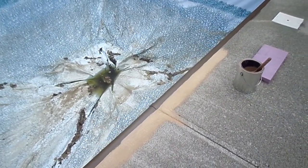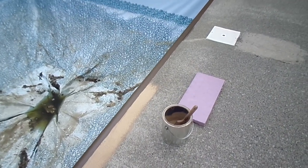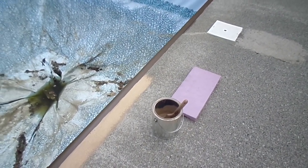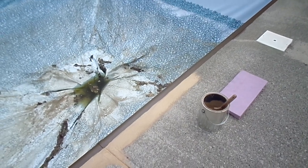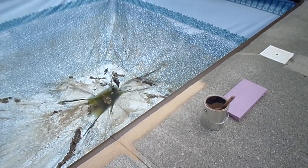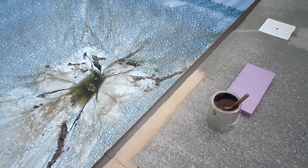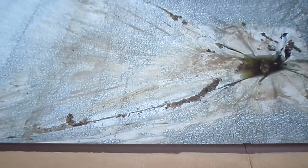Can't remember his name. But anyway, their regular paint, it's all in the pigmentation in the factory when they make it, and it's just no good. You end up doing three coats or more because it's so thin. It's like painting with milk. It's ridiculous. But apparently this stuff is really good.